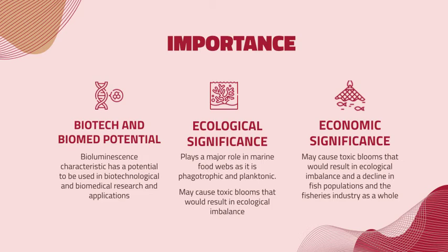Su and others also reported that in areas where it is abundant, its bioluminescence acts as a sensitive expressive character which provides an indication of its spatial distribution. Moreover, other studies have indicated that this property has a potential to be used in biomedical researches and applications.